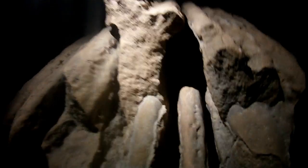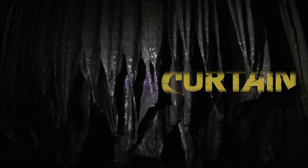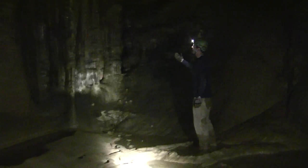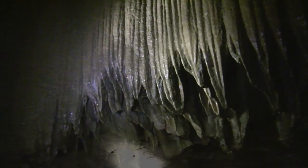The strange but beautiful formations throughout the cave were formed over millions of years. So when a stalagmite and a stalactite come together, they form a column. When these columns join together, they create a curtain. This is one of the largest curtains in the southeast, and as you can see, it's quite beautiful.